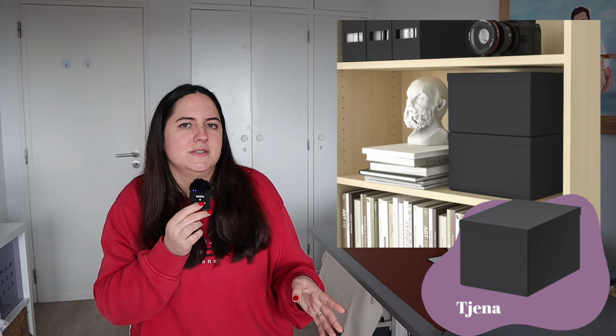So if you needed to store something, again, somewhere very visible, that you don't want to be spending $10 or €10 on just an aesthetically pleasing box, this one's a really nice solution because it doesn't stand out for a good reason or for a bad reason. It's just very neutral, kind of like flies under the radar, and it's perfect for organizing things.